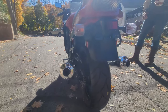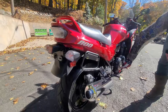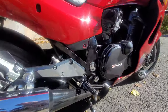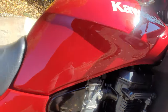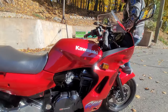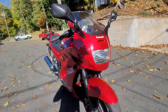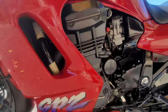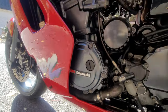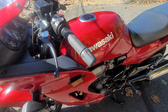And it's got some stuff that you just won't see on most GPZs, like these European engine case covers right here. These are from overseas. They have the GPZ Kawasaki logo on there. Justin's the kind of guy that would do the research and figure out that those were available. Come around this side, you'll see he's got the same thing on this side of the engine too. These are from the European GPZ labeled side covers. It's got heated Kawasaki grips on it. 100% original exhaust, suspension, all the running gear.